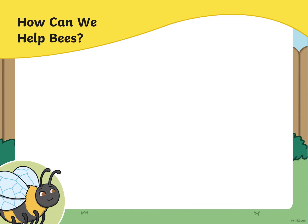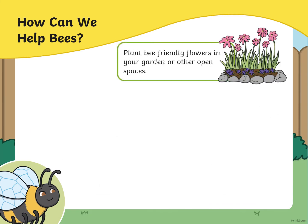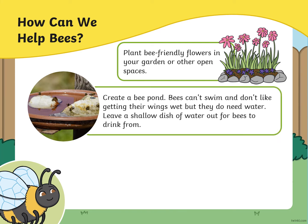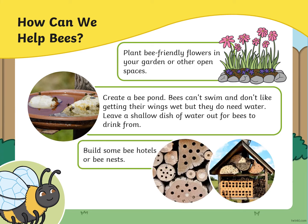How can we help the bees? Well, you can plant bee-friendly flowers in your garden or other open spaces. Create a bee pond. Bees can't swim and don't like getting their wings wet, but they do need water. Leave a shallow dish of water out for bees so they can drink from it. Or you can build some bee hotels or bee nests. The bug hotel that we have in our yard by the gate has lots of small logs with all those kinds of holes in them. They are for the bees. Sometimes you can even see a bee flying through them.